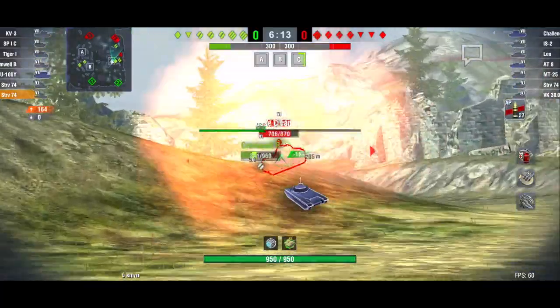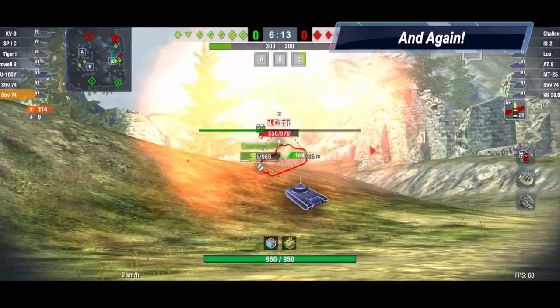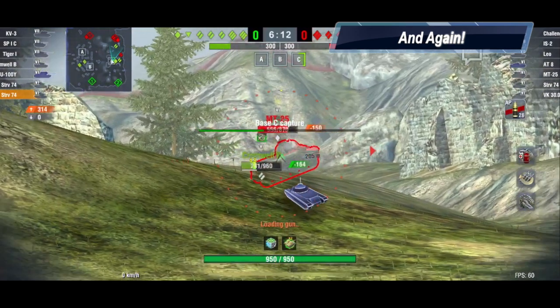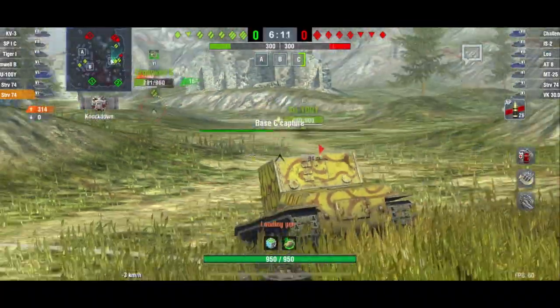Also, the penetration is not bad. Again, looking here at the gun handling, small target, far away, only a millisecond to aim and fire. The system delivers for us.